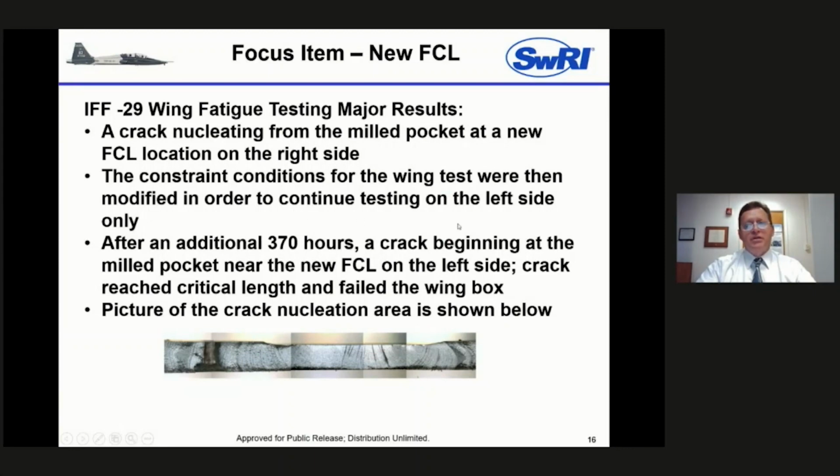As I mentioned, we got an additional 370 hours and a crack beginning at the milled pocket near the new FCL on the left side. The crack reached a critical length and failed the wing box. Picture of the crack nucleation area is shown below, and it's a composite of multiple images from our fractographic labs.